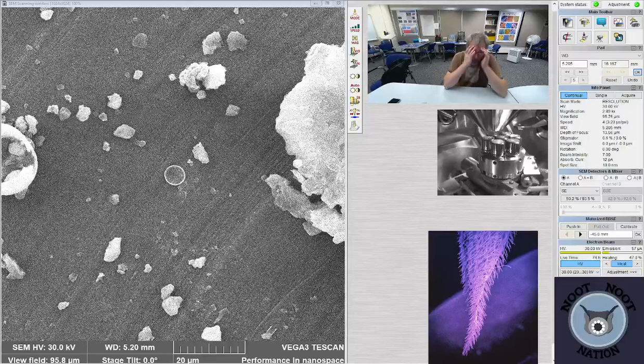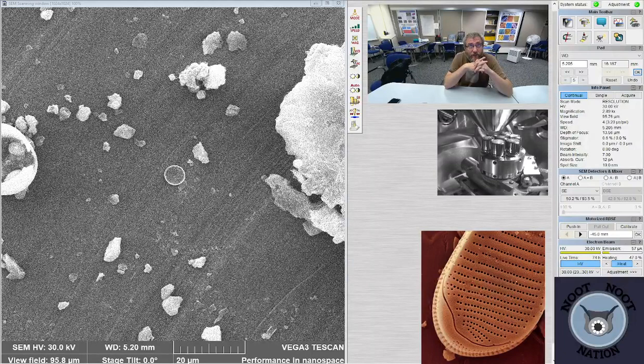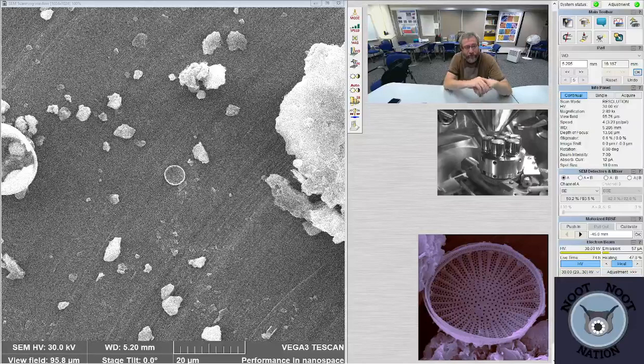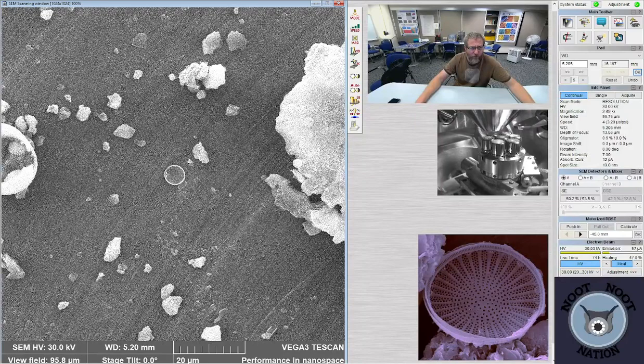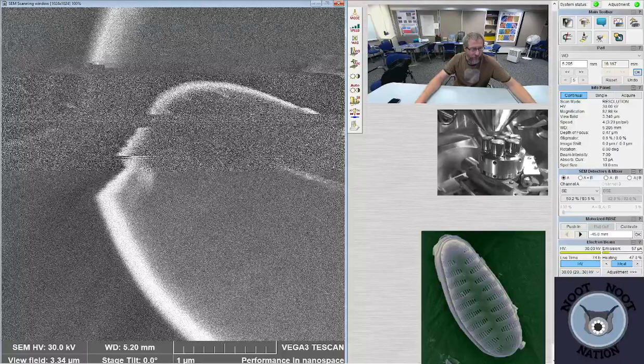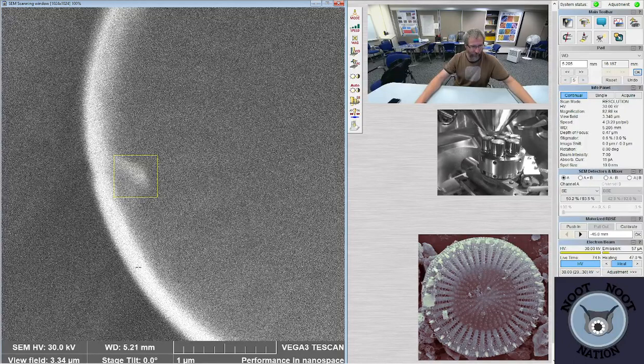Let's see, at the start of the stream, I had just loaded the samples in. So I had to turn it off and vent it, and then put the samples in, and then pump down. On my SCM, that takes maybe 2 minutes. And then once the sample is pumped down, it takes me a little while to get the image looking good. I have to tweak things. Still not happy with how this one looks quite yet, but it's looking better.